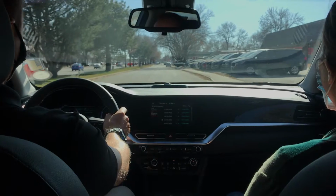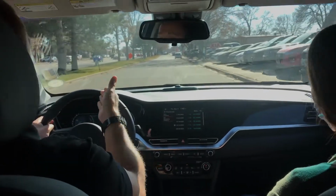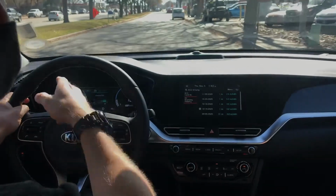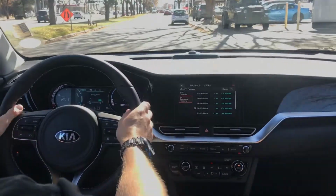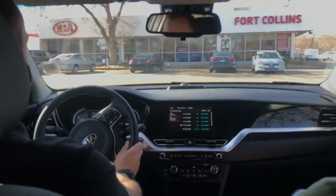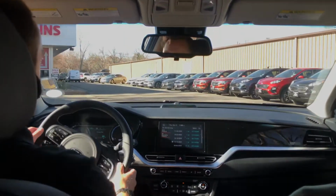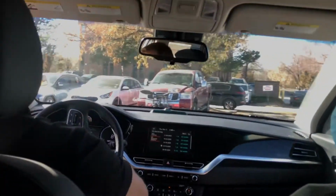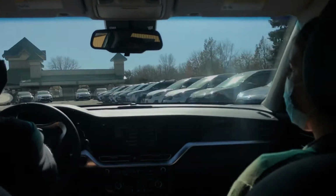You do get an active display up front. I don't know if you can get close enough for this, but you can see where the energy flow is going. This is pretty standard in most electric vehicles, but it makes it really easy to know when you're charging the battery or when the battery is being utilized for propulsion. That's great. That's pretty much all I've got, unless you have any other questions.